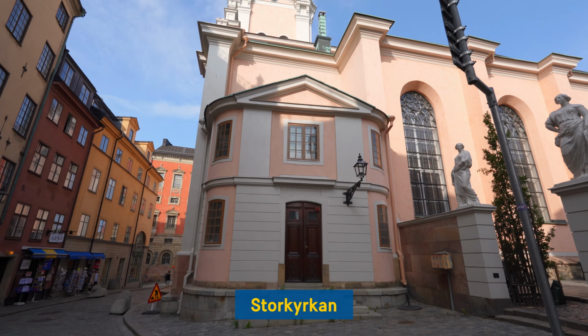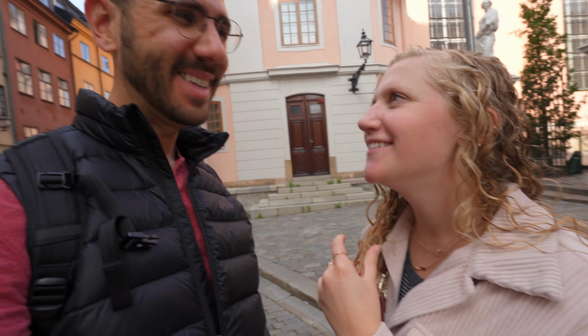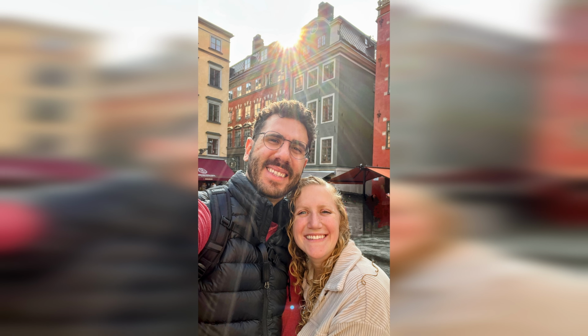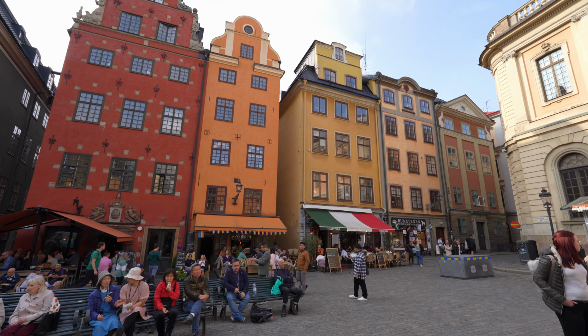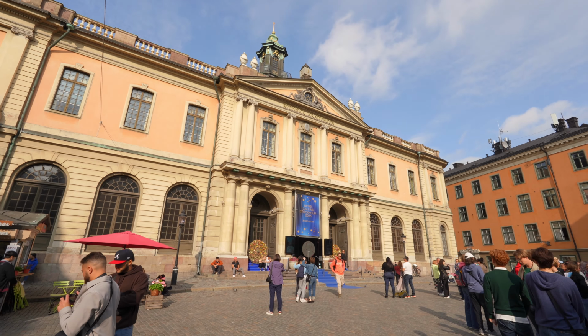It tastes like Sweden. This is the famous Storkirken Cathedral. Karolina can do a good one. What do you call it? Storkirkenbrinken. Now we're at Gamla Stan, a very famous square here in Sweden. It's very fall colors. They also have the Nobel Peace Prize Museum.